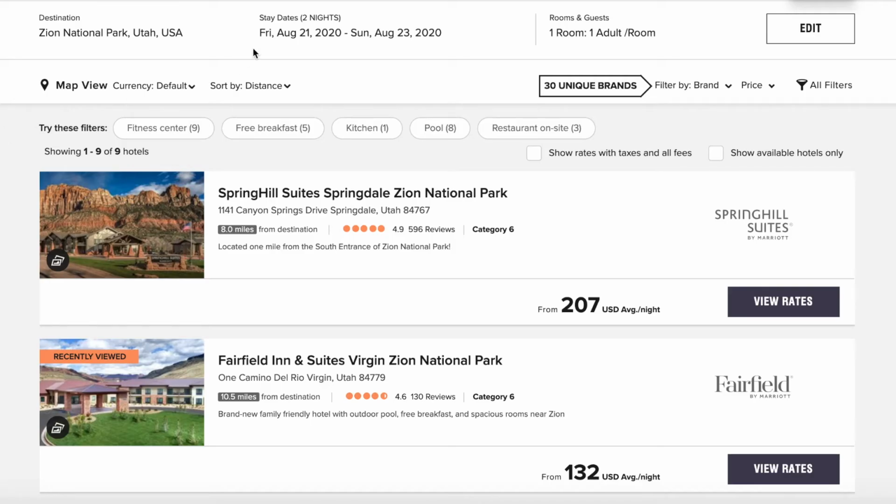As an example for today, we're looking at the Marriott. Now I am a Marriott member, so I tend to stay at the Marriott. And I wanna show you guys Friday, August 21st, 2020 through Sunday, August 23rd, 2020. The same exact nights. One is about 8 miles from the entrance. One is about 10.5 miles from the entrance. Look at the price difference.